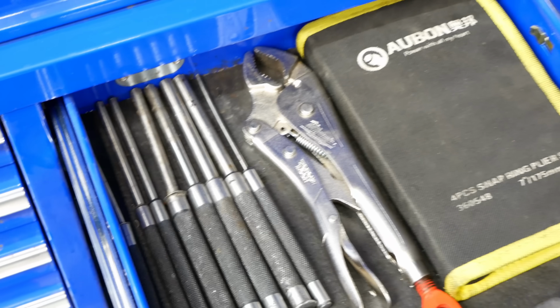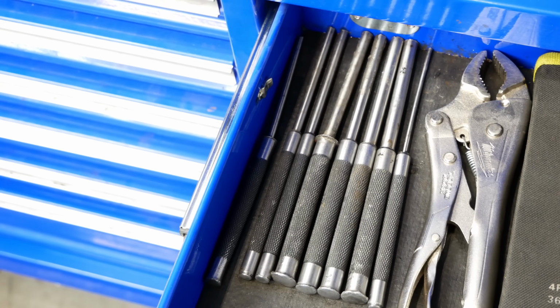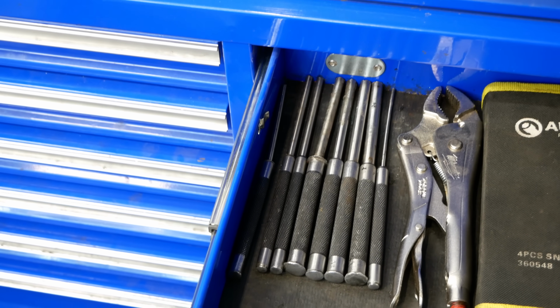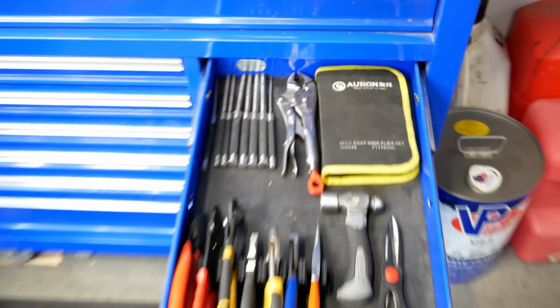A decent set of vice grips is super important to have and definitely comes in necessary, as well as this punch set from Harbor Freight. I use these for a wide variety of things. Initially, I think I bought them years ago for removing bearings, but I use these for all sorts of things, oftentimes with getting stuck bolts out and things like that. Set of snap ring pliers, and that concludes that drawer.